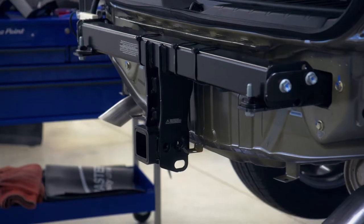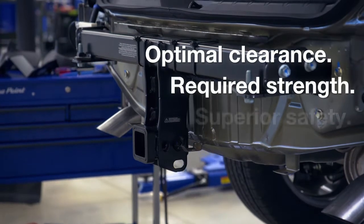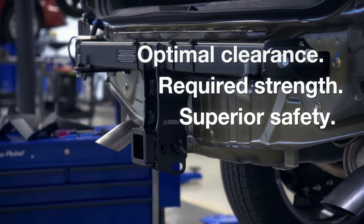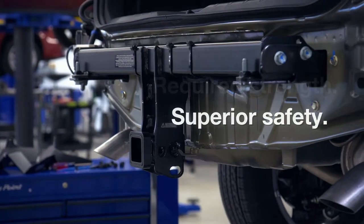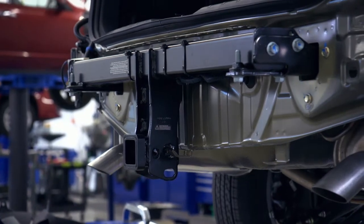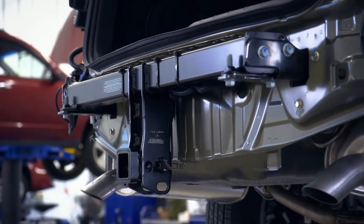Our trailer hitch is validated to provide optimal clearance, the required strength, and superior safety. They are crash tested with the vehicle as a complete system to verify they do not negatively impact any safety features of the vehicle and to help ensure the vehicle's IIHS rating is maintained.